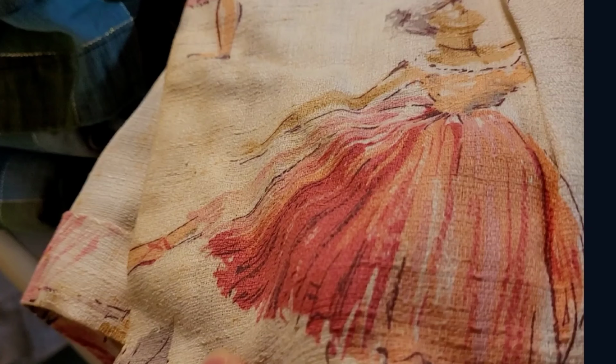And guys, I am pretty doggone sure that this is bark cloth. I could be wrong. I would have to have somebody who really knows something to tell me what it is. But I am pretty sure that this is bark cloth. And it has the most amazing pattern on it with the ballerinas. Now, there's two of them, drapery panels. But that's okay, because you can use the fabric to make something.